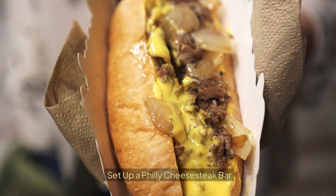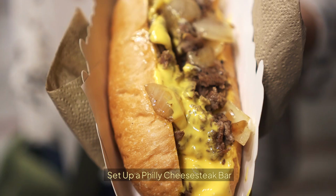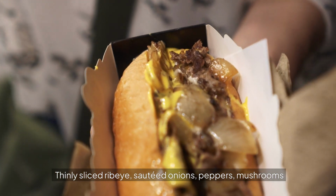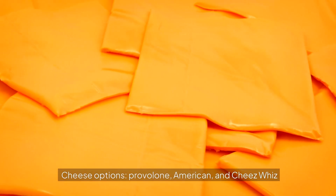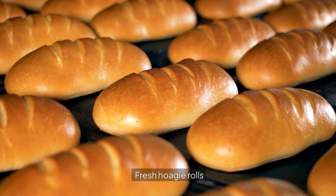Set up a Philly cheesesteak bar. Thinly sliced ribeye, sautéed onions, peppers, mushrooms. Cheese options: provolone, American, and cheese whiz, with fresh hoagie rolls.